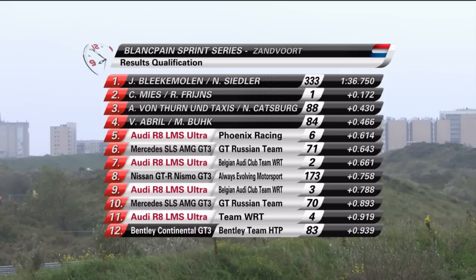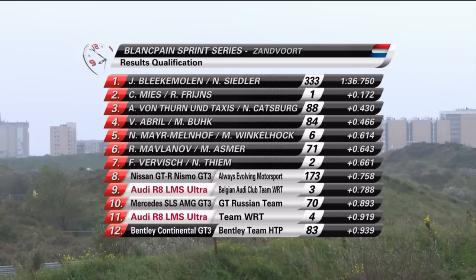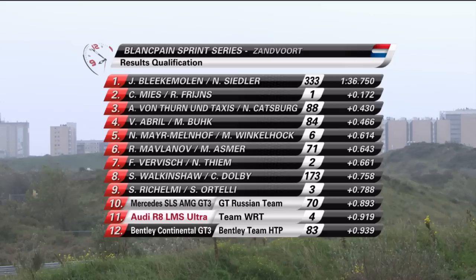I think that's the first time we've had a Mercedes getting through to the pole position shootout from the GT Russian team. Great lap from Marco Asmer. And then we've got the Belgian Audi Club Team WRT there in 7th place. 8th place for the always evolving Motorsport Nissan. Then further down from that, this will be how the grid will start. Ortelli and Rockenfeller will start in 9th place on the grid.